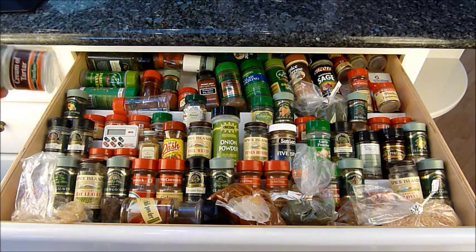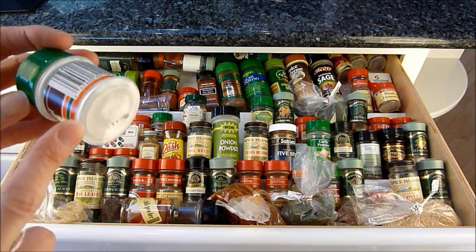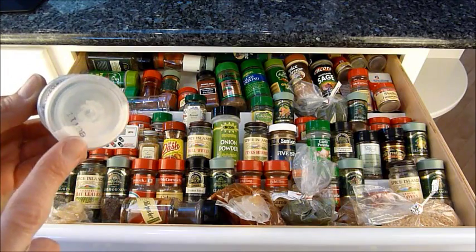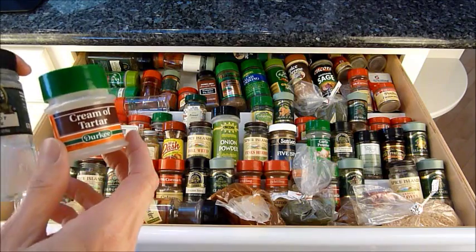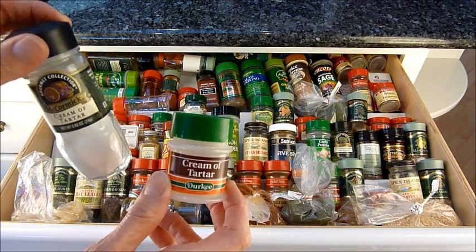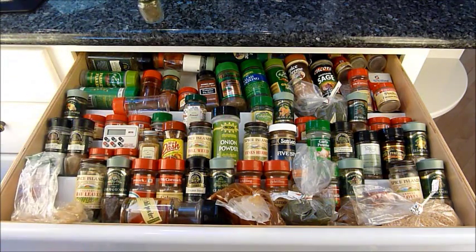So for today, what we're doing is we're pulling out all of our spices and we're looking. For instance, this one is pretty much empty. If it's something that you use on a regular basis, you might want to add that to your shopping list because it looks like you're going to be almost out here. However, I do also see that we have our backup. So it looks like we've already done our shopping for that and we're just using one up, and then we have a second one here. So we're just pulling everything out.